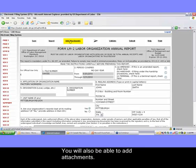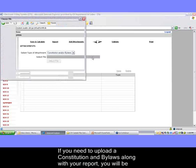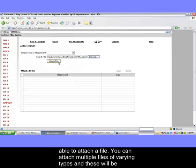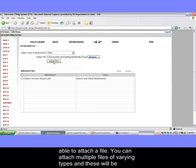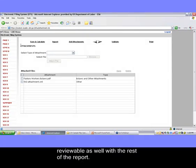You'll also be able to add attachments. So if you need to upload a constitution and bylaws along with your report, you'll be able to attach a file, and you can attach multiple files of varying types. And this will be reviewable as well with the rest of the report.